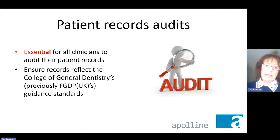Patient record audits. It is essential for all patient records to be audited. I've put there that it's essential for clinicians to audit their patient records, and this is my personal view, I do think that it should be clinicians auditing their patient records. What you want to make sure is that your records reflect the College of General Dentistry, CGDent, previously FGDP's, guidance standards. The reason I think clinicians should do it is that it's very difficult for anyone other than the person who's made the records to say, well, you haven't done this, you haven't done that, you haven't done the other. On the other hand, I do see patient records completed by clinicians that just say yes to everything, which again isn't very helpful.